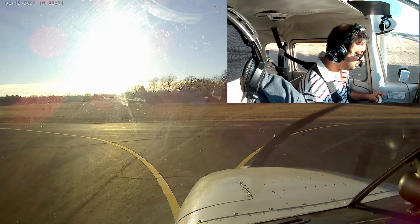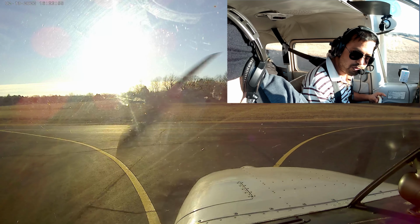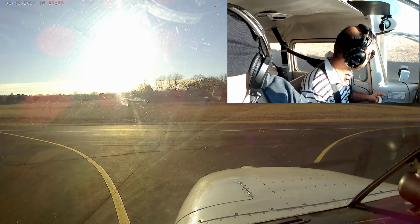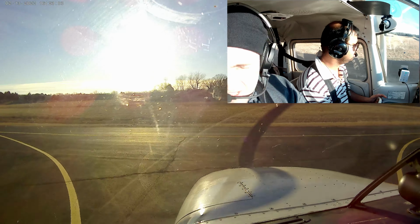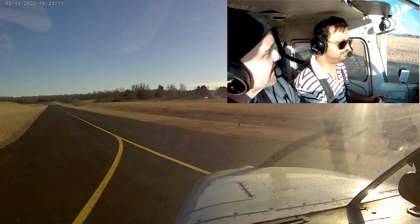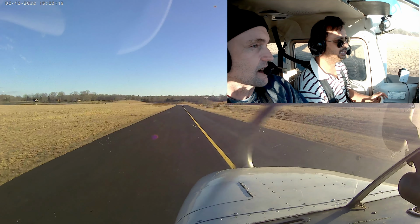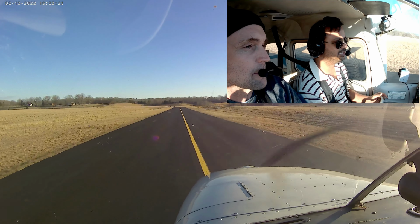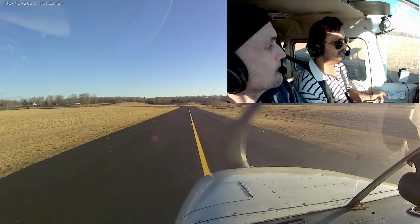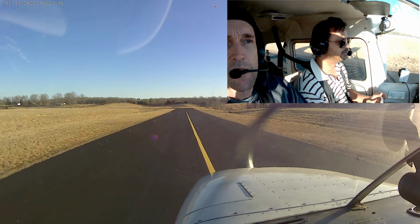Dixon traffic, Skyhawk 7911 X-ray, clear of runway 35 and taxiing back for runway 35. Now that I have done both soft field and short field takeoff, I wanted to try the soft field again, so that's what we did. We went in there and tried another soft field takeoff. Let's take a look and let me know if I did better.